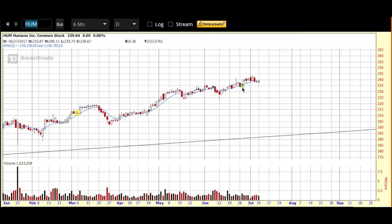The first one is Humana, which we put forward here. It was all about price moving up and over our blue 8-day EMA. Looking perky here. In a strong market day ahead, I would look for Humana to move this way. Forecasted earnings growth rate currently of 18%. Checked that this morning, and a dividend yield of 0.67.